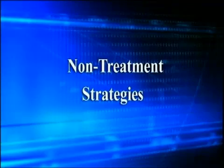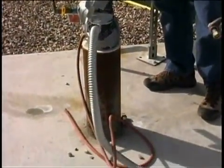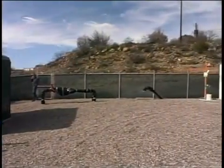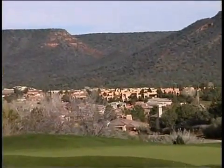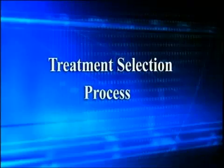The first consideration is to identify non-treatment options, such as abandoning the source that is high in arsenic, blending sources, rehabilitating the well high in arsenic to access a better quality aquifer, developing a new source, or connection to a nearby system. If these non-treatment options are not possible due to limitations in water quality, water rights, or a nearby system not being able to service the system, then you must now start investigating treatment options.